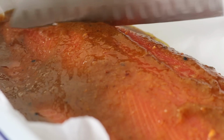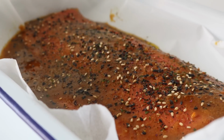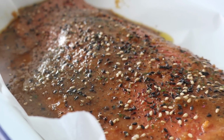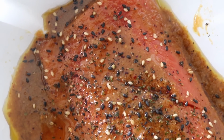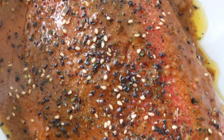I just felt a little bit extra, so I grabbed some sesame seeds and threw them over, and a little bit of black pepper, but honestly those steps are not necessary. That's just me being my extra self. This is wild salmon, so I always say it cooks really, really quick. Like this piece of salmon cooked in about 12 to 13 minutes.